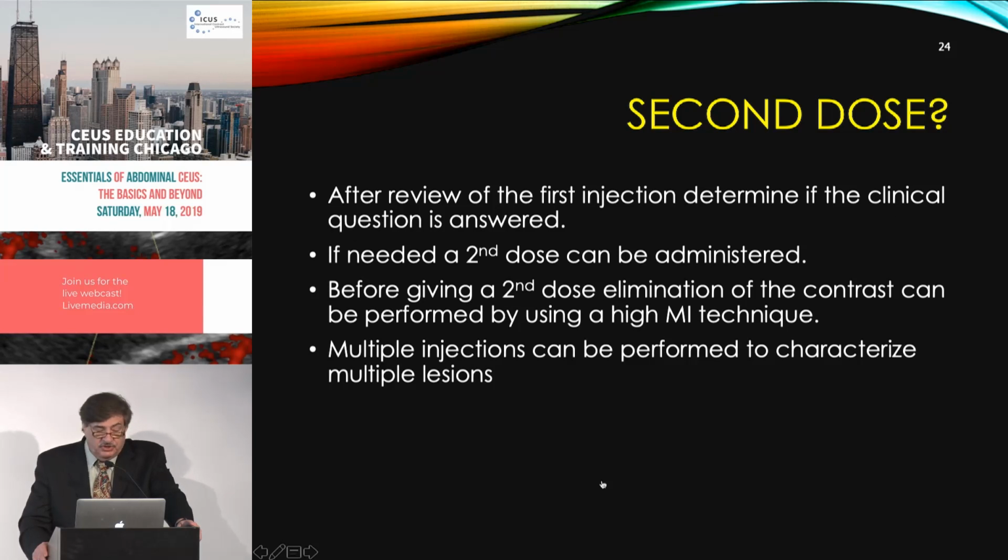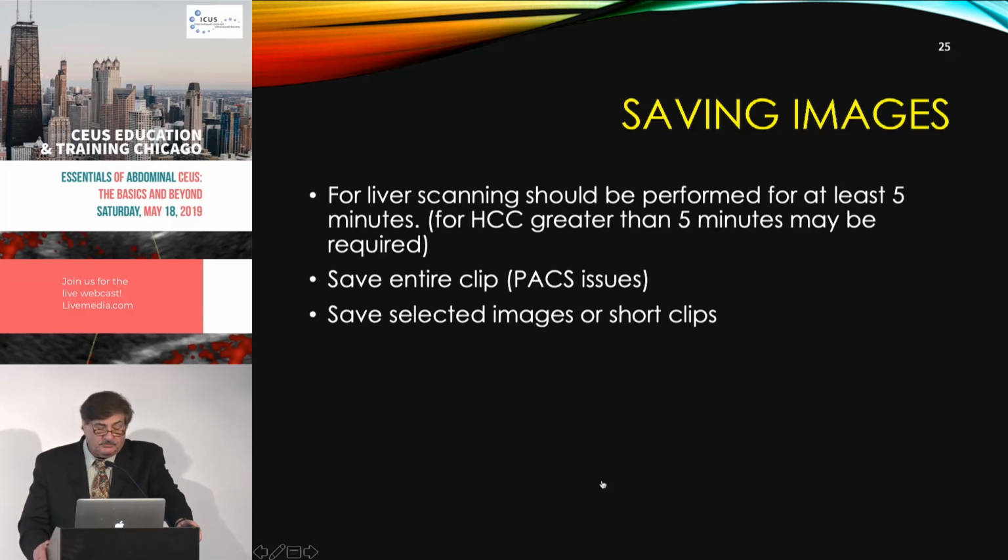And then again, you can do multiple injections, and I think it's safe to say you can do as many as you want, depending on the clinical situation. As long as it's clinically indicated, I think it's safe for you to go ahead and do that.